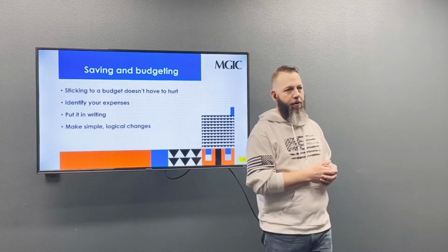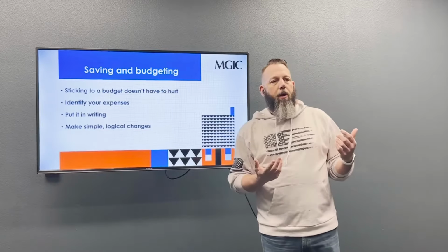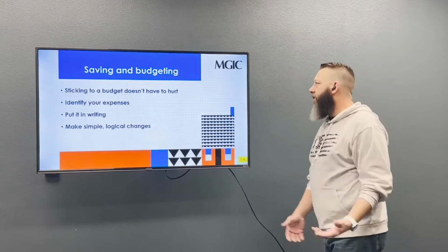So I always use round numbers. If you owe about or have a limit of about $1,000, you're going to want to keep your utilization down probably around $200. Savings and budgeting.